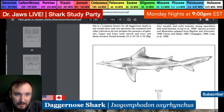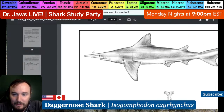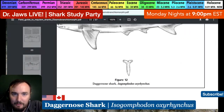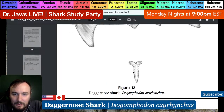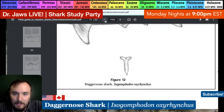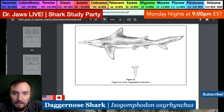But for the other sharks, like the Carcharhinus sharks, little details like that are really important for identifying species. What's kind of cool, I'm starting to notice with this diagram, I know it's probably fuzzy, but I can see a little bit of the serrations on the center of the blade of the tooth. It's kind of fuzzy, so it's hard to see, but all right.